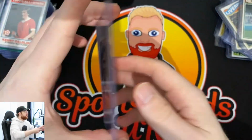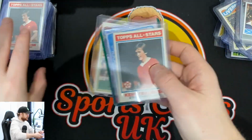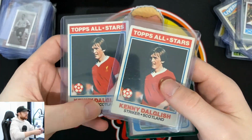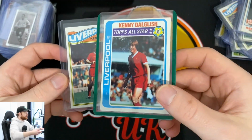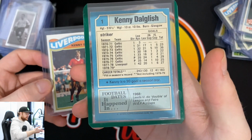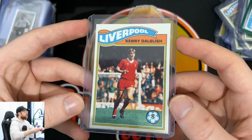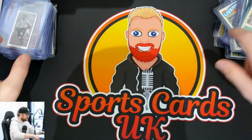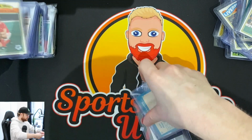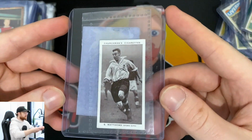This is the first set, I think it is as well, 1970 World Cup, and then another few Kenny Dalglish. So we've got two of the Topps All-Stars from the 1978 collection, and then we've also got the Topps All-Star from a different year, I think 1979. This is the year after, and then again this is the 78 one, Kenny Dalglish, which I have completed that set now. So these are all doubles of that set. Oh, there's a Martin O'Neill. So it is a bit messy. It's not really perfectly aligned.